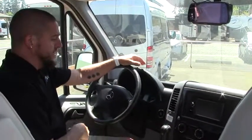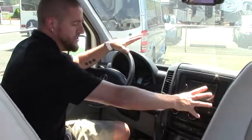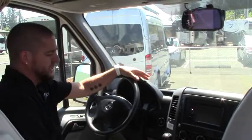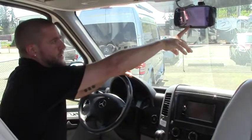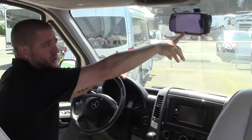Being that it's a 13, it's a little bit different in the cockpit here in that we've got a Clarion stereo system, which is Sirius ready, and I can see that they do have that set up for Sirius. This customer actually went above and beyond what was needed, and they changed their rear view mirror to be their rear view camera at all times.